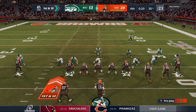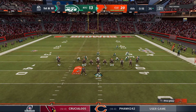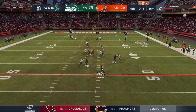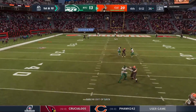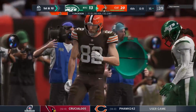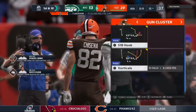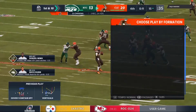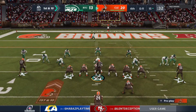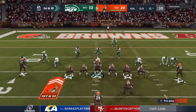1st and 10 at the 36-yard line. Here's Jackson. And he finds a man with a crossing route. And he's going to be out down inside the 20 at the 15. A big gain there, and that should certainly be enough to put this one in the win column.